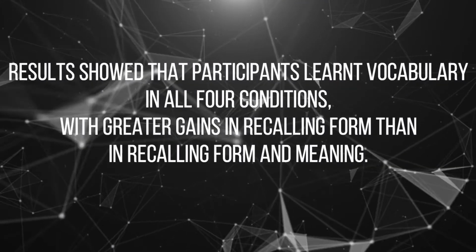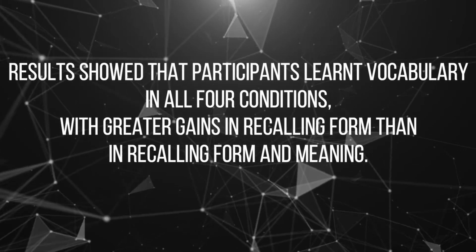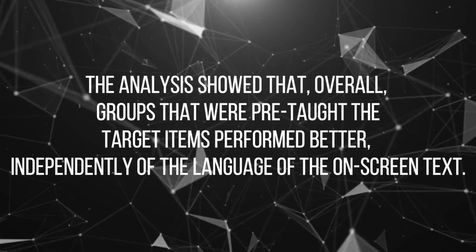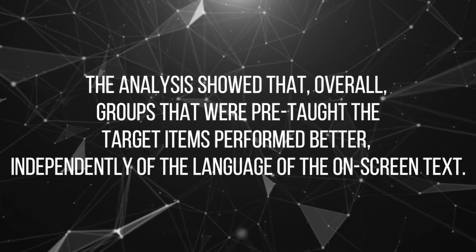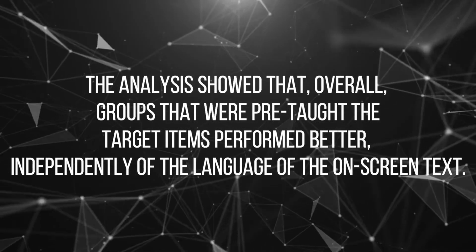Results showed that participants learned vocabulary in all 4 conditions, with greater gains in recalling form than in recalling form and meaning. The analysis showed that overall, groups that were pre-taught the target items performed better, independently of the language of the on-screen text. Alright, so what can we learn from this study?